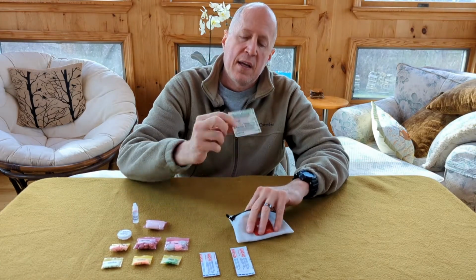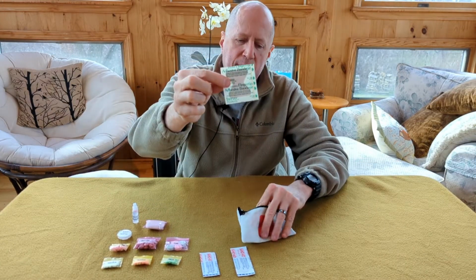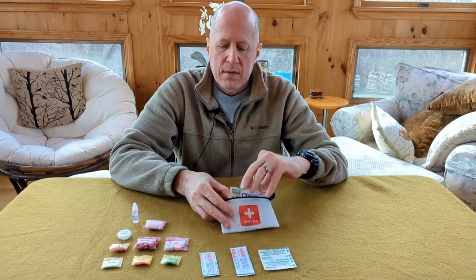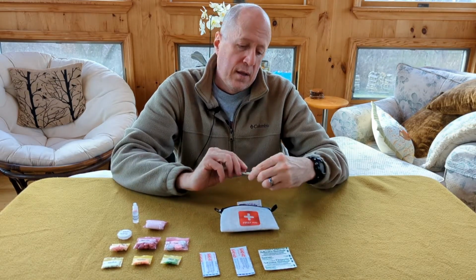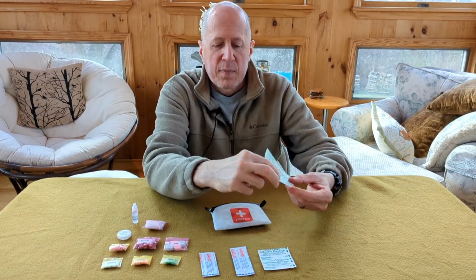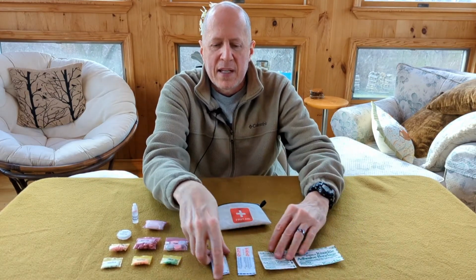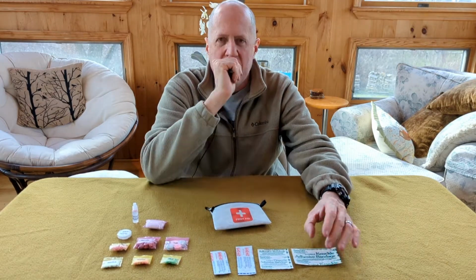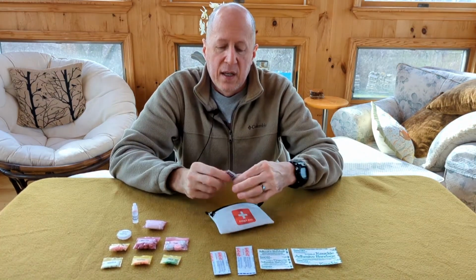Yep, I have a, what's this? Oh, it's a fingertip bandage. And I have a knuckle bandage. So this is probably overkill. I don't need this many Band-Aids, but I had these in a first aid kit I was going through, and I thought, I'll throw them in, why not? What the hell, they weigh next to nothing.